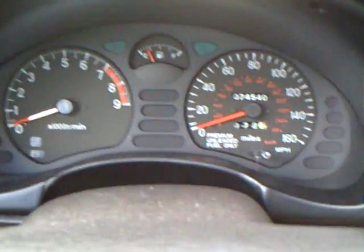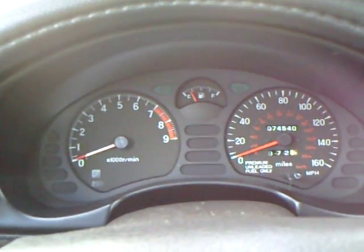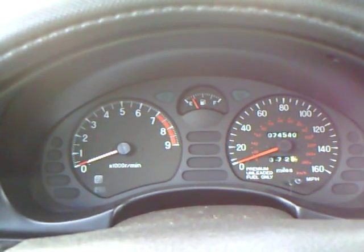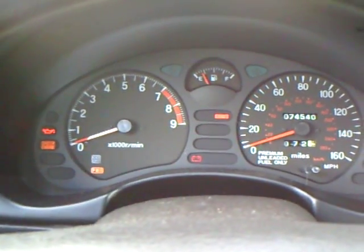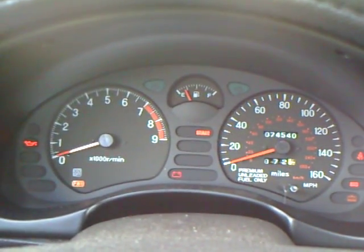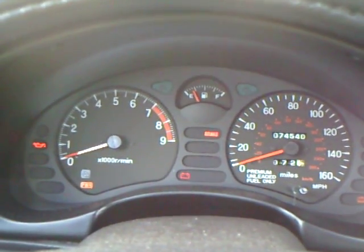I did 2 oil changes today, so there was a lot of stuff in there that I got out of it. I mean, a lot of dirt that I guess was inside the oil pump that didn't initially get cleaned. So I just want you guys to take a look at it, and if you can, let me know if the oil pressure is normal.